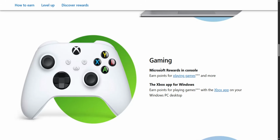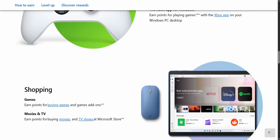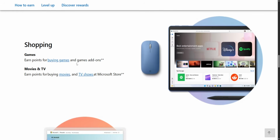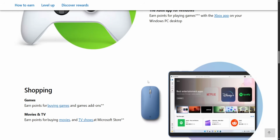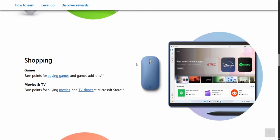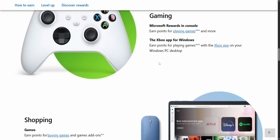And also gaming, you can also earn points for playing games. So here, if you click on it, it's going to explain how that works. And also for shopping, if you buy games and add-ons and other stuff, this is going to add Microsoft points. It's going to make you earn points and add them to your account. And those are going to be the fastest methods.